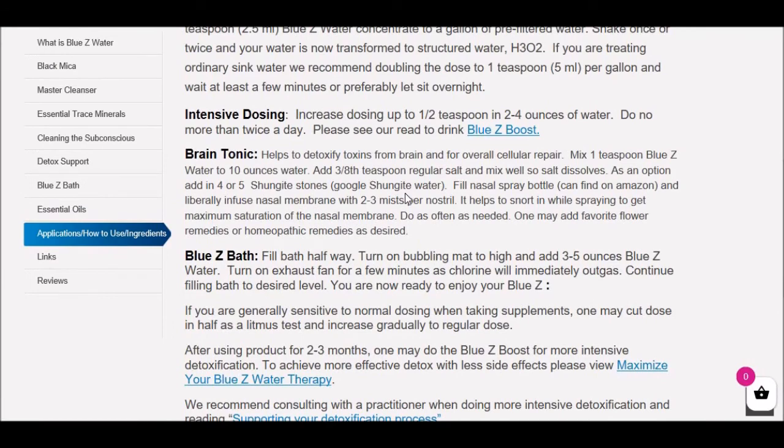Now the Blue Z Brain Tonic, basically, what we're doing here is we're first of all engaging all the key factors of the Blue Z Water. Number one, we're detoxifying the actual cellular brain system. So Blue Z Water is a profound detoxifier. Now it's very important to understand how this works.